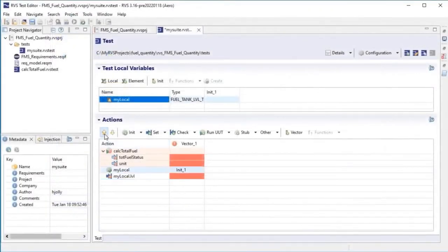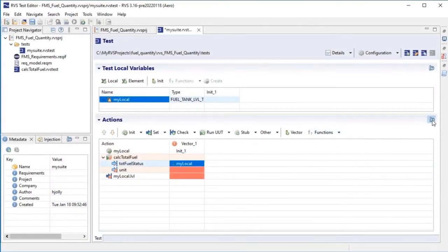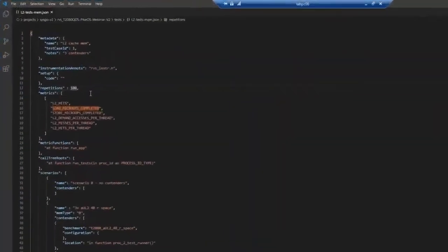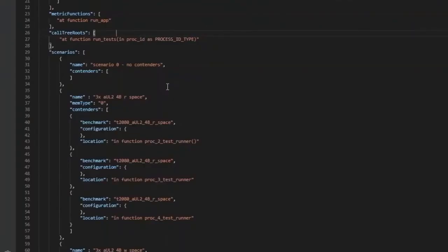A new RVS feature scheduled to be released this year will allow you to use RapiTest's native test editor to build multi-core timing tests in a more visual way from the GUI. Let's take a quick look at the JSON file. Note the application of hardware event monitors that we want to measure, for example, L2 cache misses per thread. In our first scenario, we can see a baseline test with no contenders.